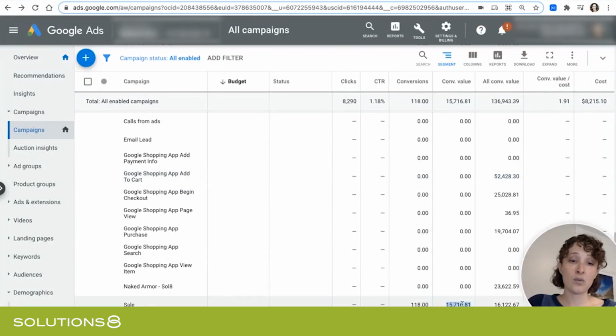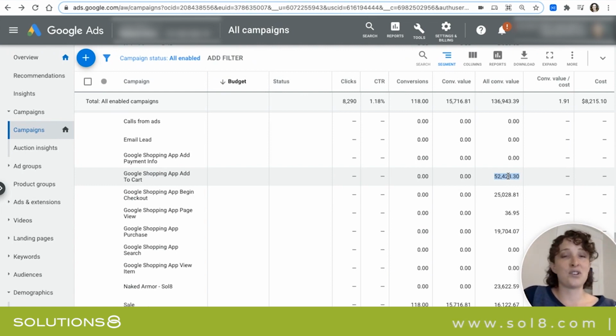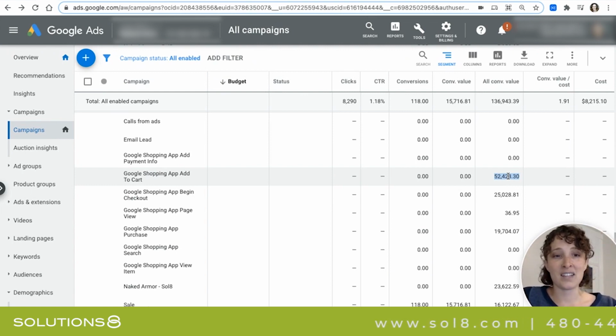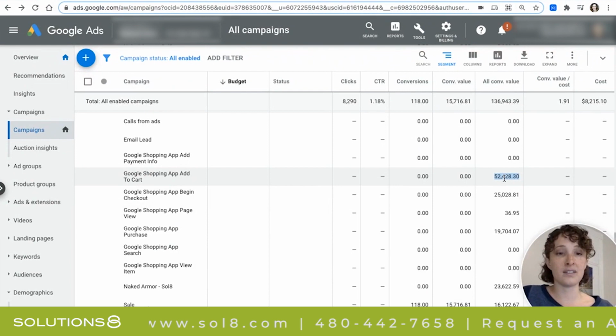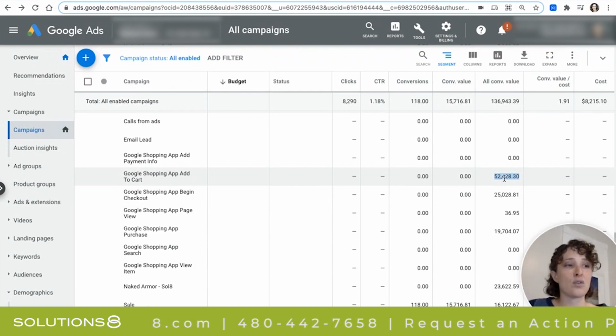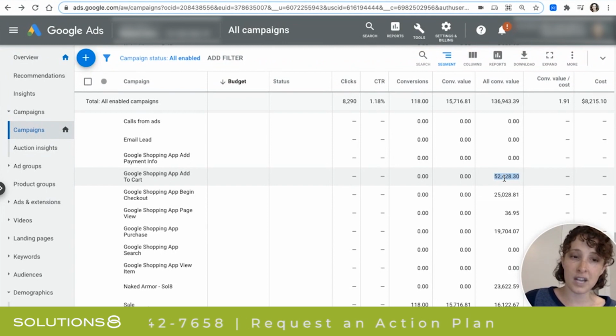If you're wondering, what is the right amount of people that should be abandoning cart on my site before I freak out? The answer is there's no right amount, unfortunately. I wish I had an answer for you. This number of sales versus abandoned cart sales varies so greatly based on the product you're selling, the people you're selling it to, the industry.